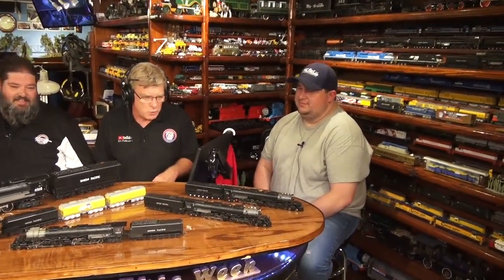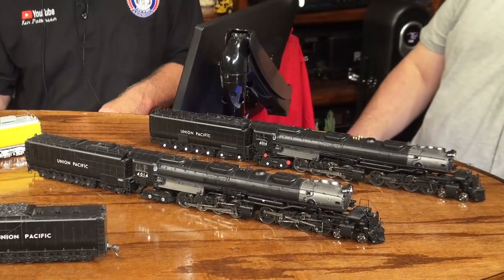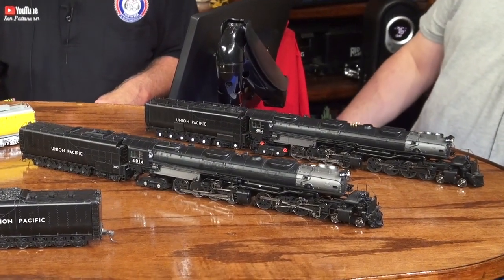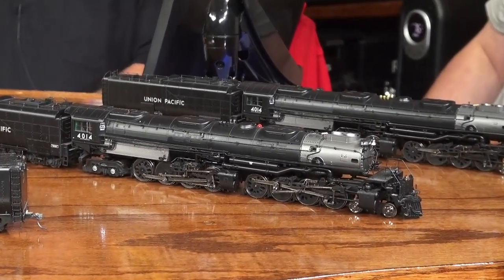So, on the table tonight, we've got two big boys, and these are both 4014. One of them is an early run that I shot for Athearn for photography, and the other one is one that Daniel had brought tonight, which is a newer run. And I know Athearn also made a very shiny version of this, so it would look like the actual excursion big boy that's running right now. But yeah, these are two beautiful locomotives.